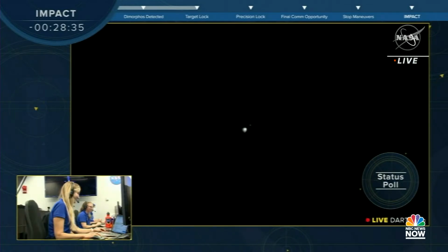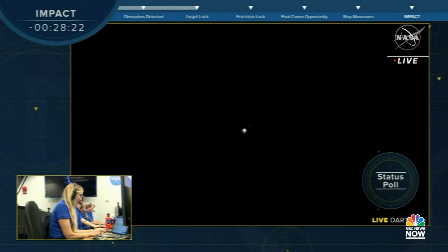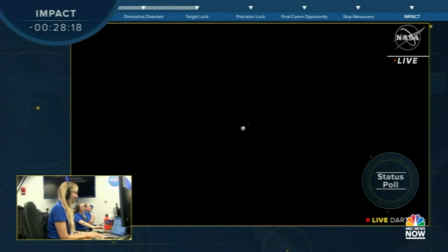SmartNav is looking nominal. We're at under 30 meters of projected miss distance right now. Yeah, it's looking really good. Look at that. That's looking fantastic. Very excited. All right, GNC. GNC also looking good. We've been very excited to do those burns, so we've been waiting a long time.